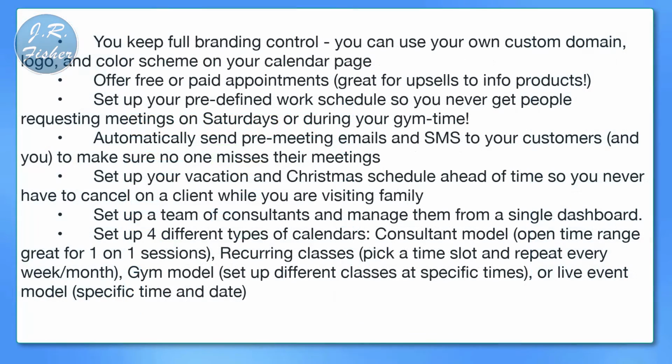Okay, first up, you keep full branding control. You can control your own custom domain, logo, color scheme, your calendar page, all that within the calendar, so you don't use one of these outside sources that have their own colors and schemes. You can offer free or paid appointments, great for upsells into info products. You can set your pre-defined work schedule, so you never get people requesting meetings on Saturdays or during your gym time. You can automatically send pre-meeting emails and SMS to your customers and you to make sure no one misses their meetings.